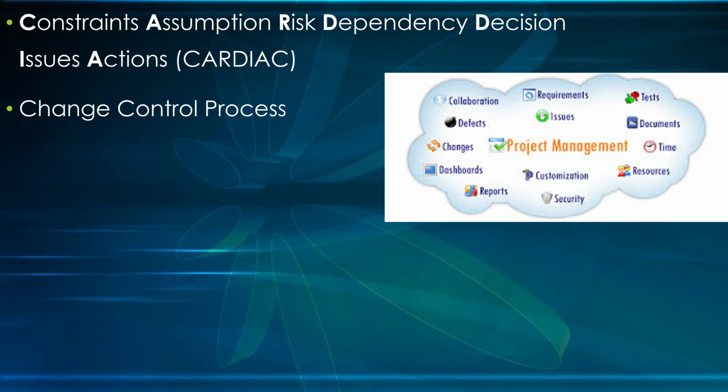So we'll talk about the change control process. How do you manage change? How do you control changes within a project to make sure that you're not goal creeping or gold plating within the project as a project manager?